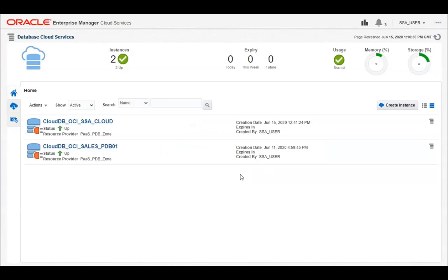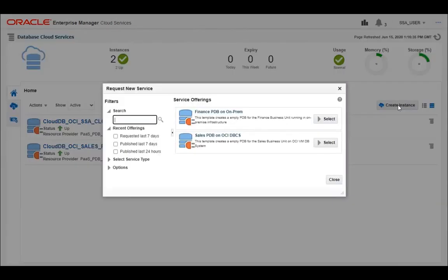This lands us on the homepage of the self-service portal, where we can see a few pluggable databases are already up and running. Now let's take a look at the service catalog by clicking on the Create Instance button. Here we can see some service offerings in the form of service templates that are already available for the self-service user to consume.